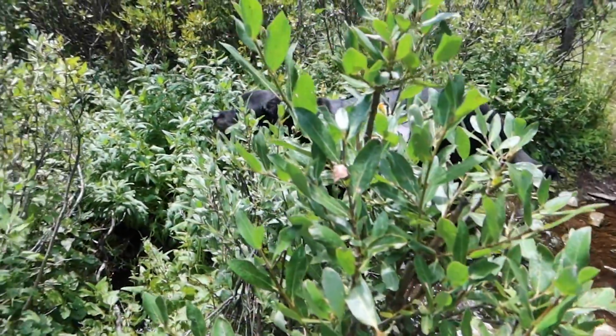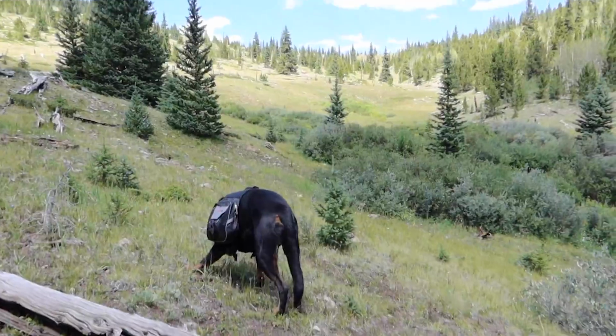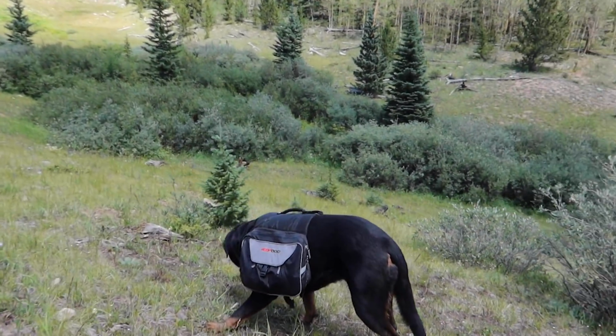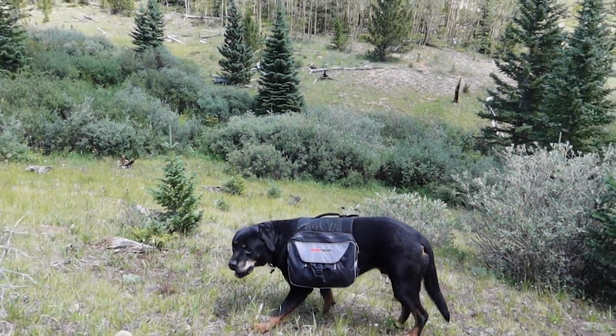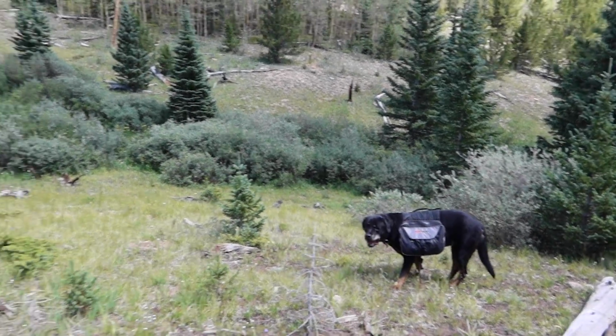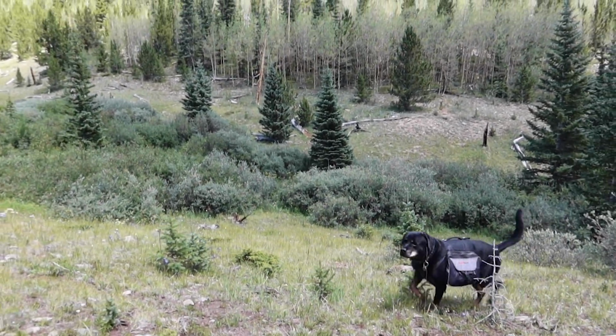I think he's excited. So we're making it to the top here. Looks like Rocky found a deer bone. Let's go, buddy. That looks pretty fresh too. Come on, let's go. Yes, that was a good find. Let's go. Come on, let's go.